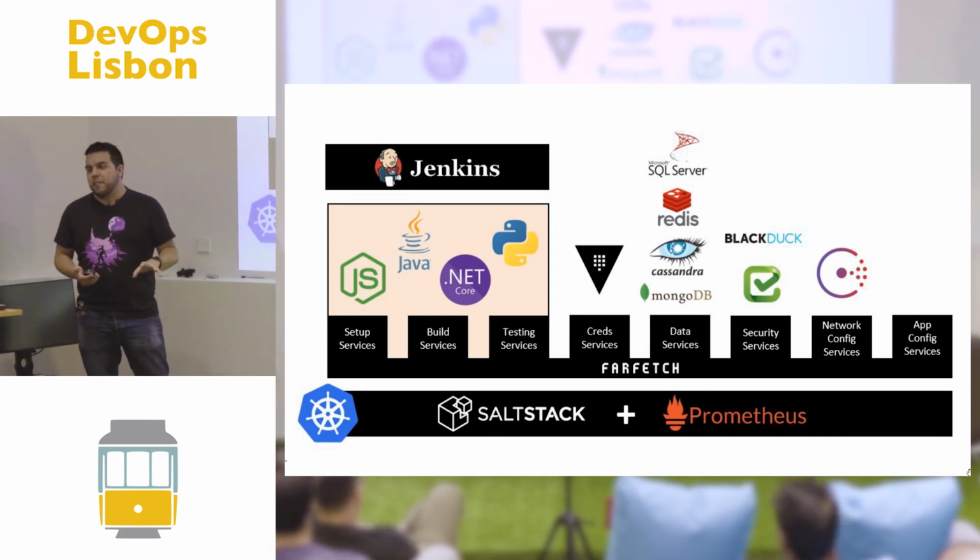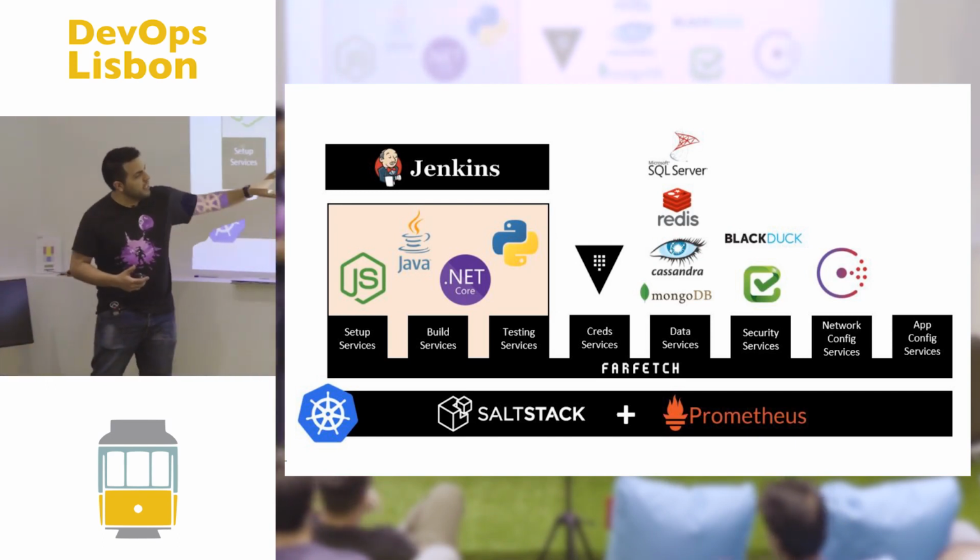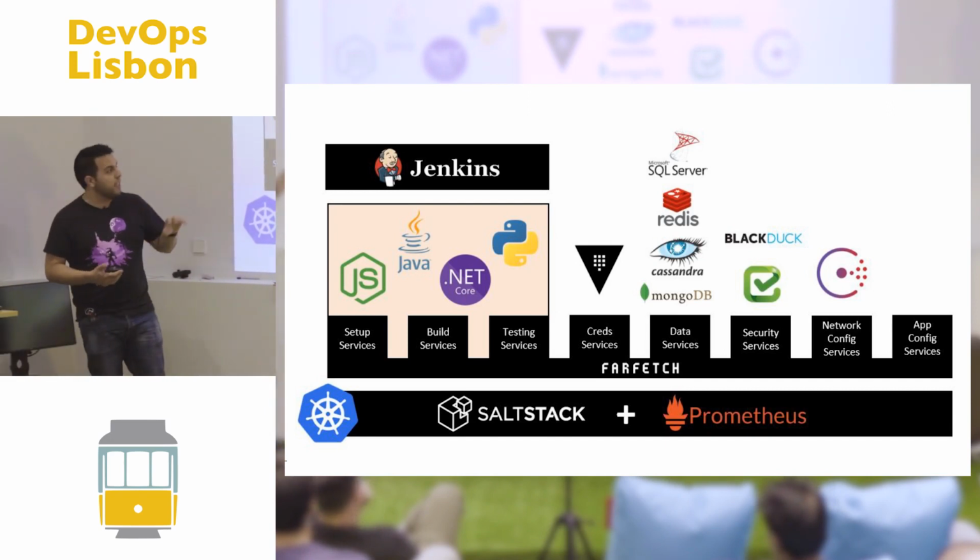So this for us is peace of mind, which is UX for the infrastructure team. Cool. And all the things that you see here are in-house code that we developed so that this works.